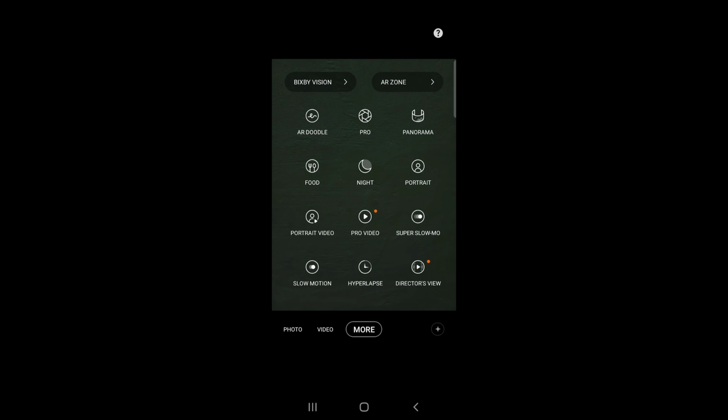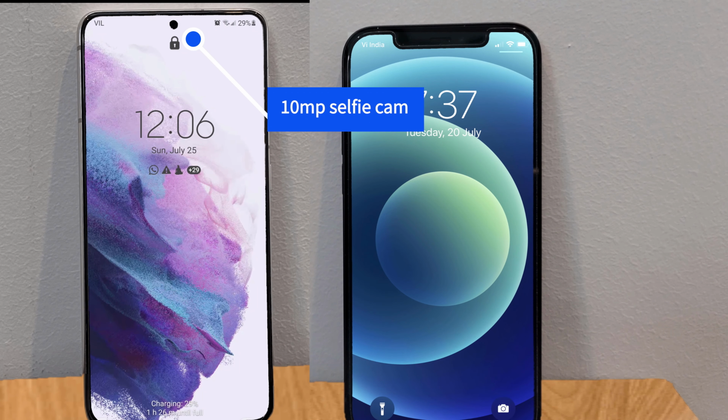Next is the most important thing for a smartphone nowadays, and that's the camera. Before we start with the camera comparison, we have to give credit to Samsung for the Samsung camera app. There are a whole lot of options here in the camera app. For example, food mode for taking photos of your supper, or director's view which shows footage from all the S21's cameras simultaneously. And obviously, both phones can scan QR codes with the built-in app. Okay, now let's get to the camera specs.